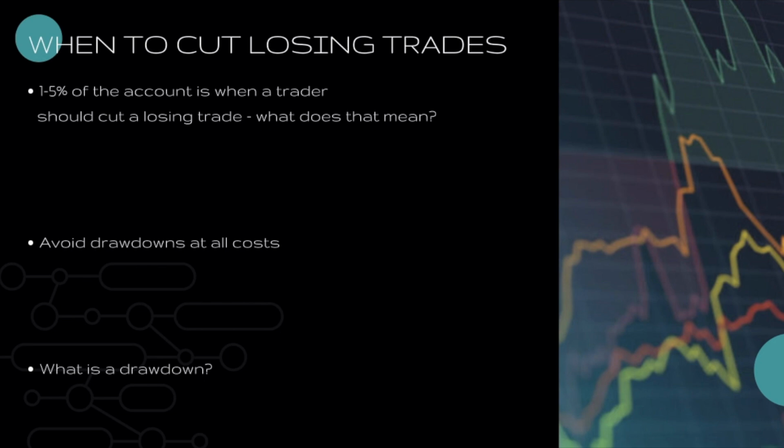If the account goes into the negative of $1 to $5, you should cut that. The reason why many people don't cut their losing trades is because they think it will turn around. They think that the market will turn around, and the market can turn around, and there is a possibility that it probably will turn around, but in doing so, you are facing the potential of having your account in a drawdown or blowing your account and having a margin call.